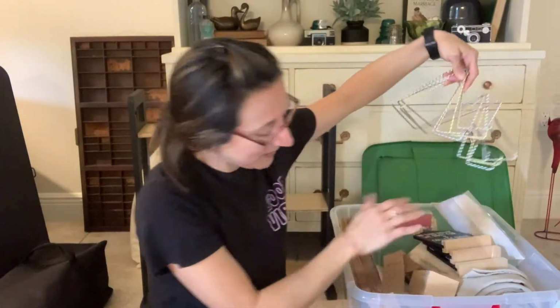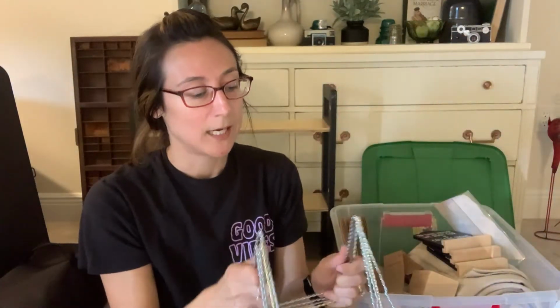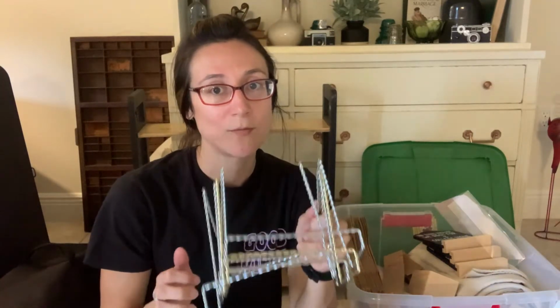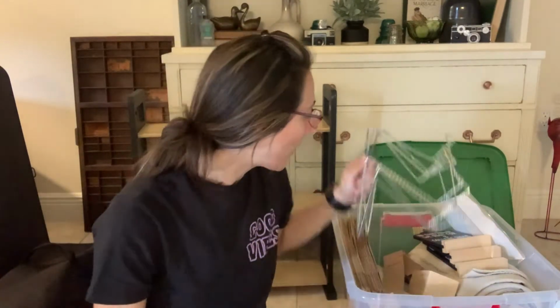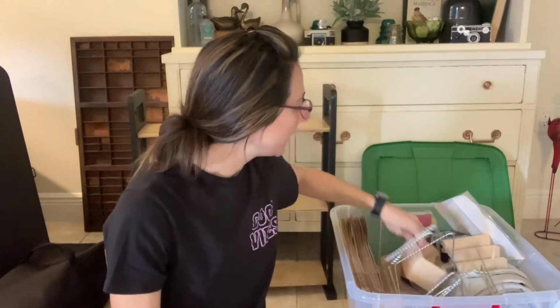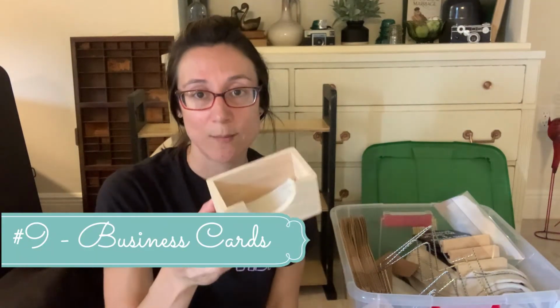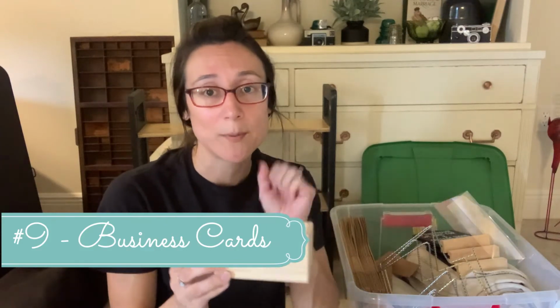In this container, I also keep little picture frame holders that I can put on my tables, again, to hold signs that I'm making or any other type of decor that would fit on this. Again, adding height. Hopefully it'll grab somebody's attention when they're walking by. I just have a little thing for my business cards. I don't have my business cards in here right now, but this is where I put my business cards.